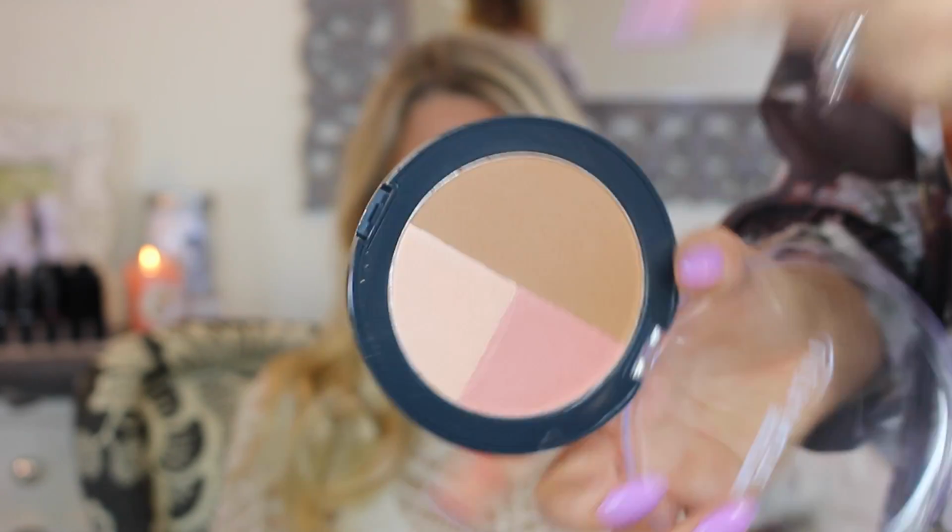Okay. So next we're going to go ahead and take the highlight shade here in this palette, and this is just going to go ahead and brighten up the skin. We're going to highlight in our usual places.